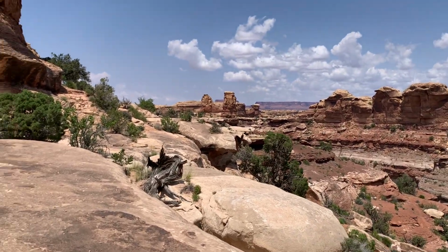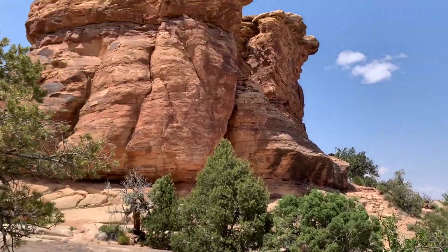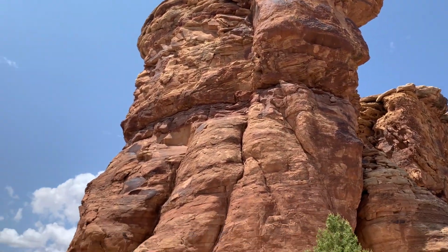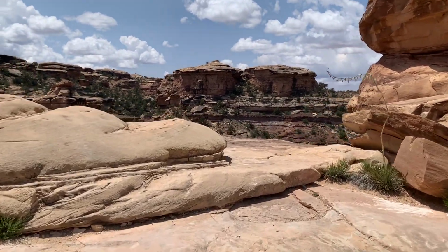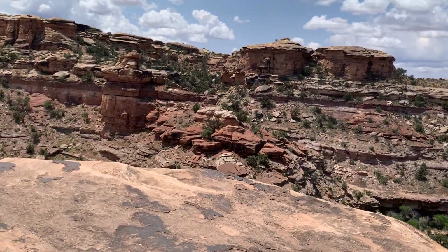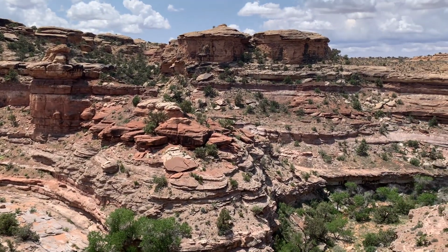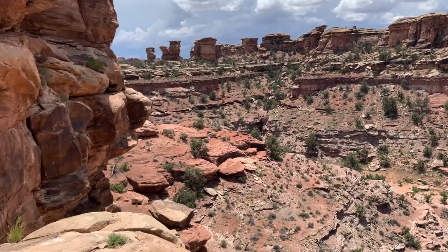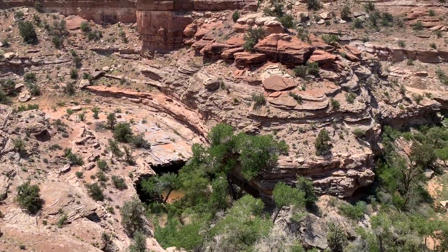But yeah, this is Canyonlands National Park. Just gorgeous. I think I'll stop here and I'll go back. We'll come up to this overlook here and look down. There we go. Yeah, I'll stop right here on the edge of this ledge. I'm not really fond of heights myself, so yeah, it's pretty far down there. Ooh, kids are out there yelling. There's a canyon. There's some water down there.